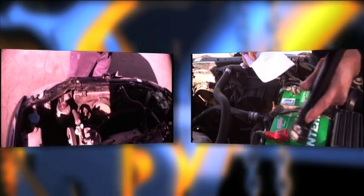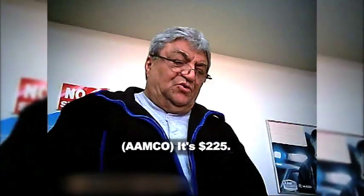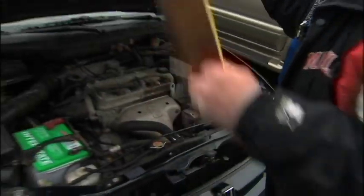The intake air temperature sensor is bad. The estimate is even higher at a Virginia AAMCO. What are we looking at on that? It's 225. To immediately condemn the sensor is just jumping the gun.